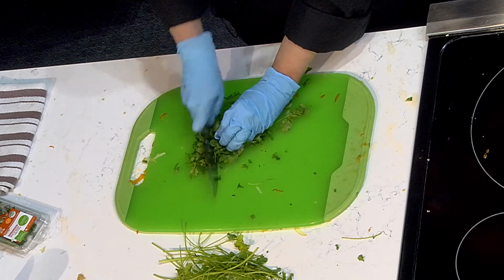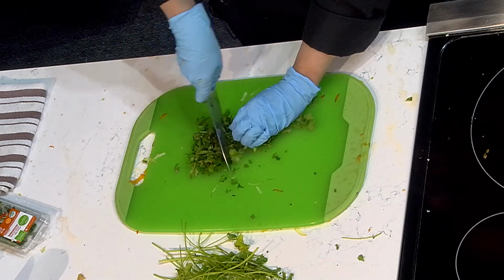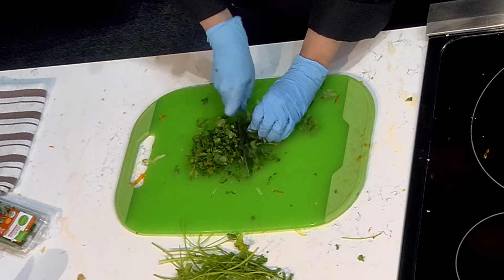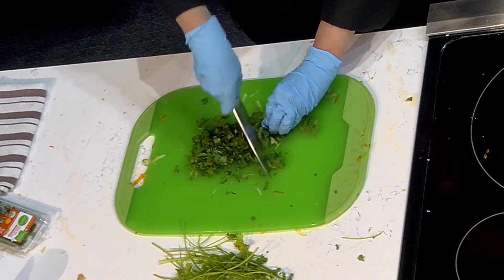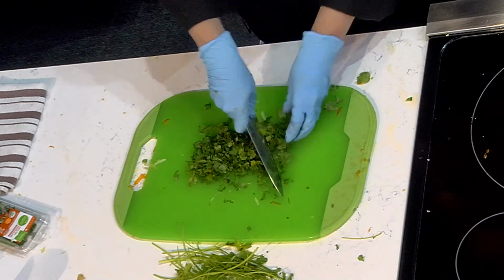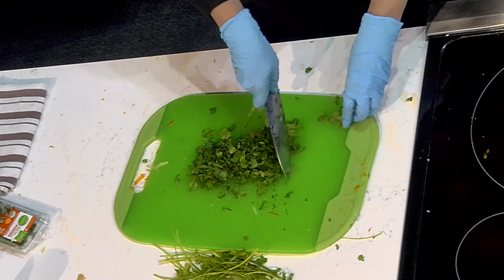Does anyone in here have the issue with cilantro where it tastes like soap? Have you heard of such a thing? Oh, not one hand. Wow, we got a cilantro group today. I like it. Have we heard of that? The very first time, so sad.